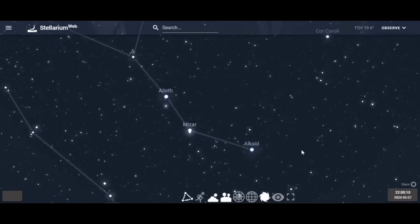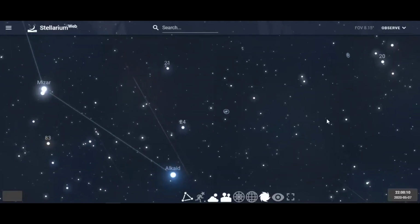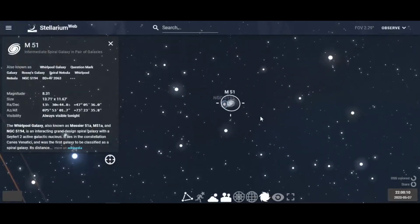Okay, so while we're here, if you have binoculars, I want to zoom in a little bit. And there is a fun object right about there. Okay, here's Alkaid. It's just the last star, just a hop over here. And this is what we call M51. M51 is an object of roughly 8th magnitude. It is visible with binoculars. If you zoom in, this is what we call a Messier object, one of the 110 bright objects that you could see with a backyard telescope.